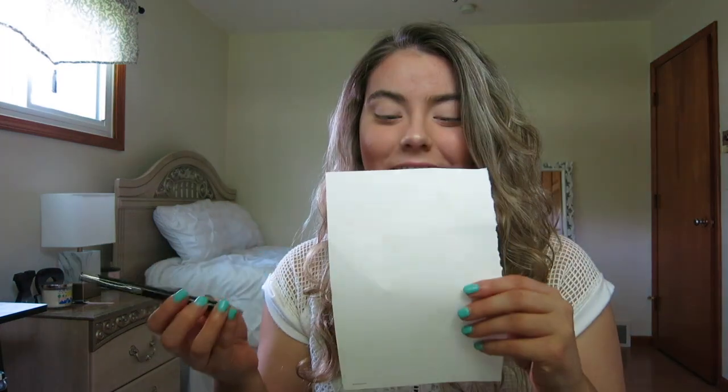So basically the whole premise is that I pick a palette and I count how many shades there are, and then I take a piece of paper and a pen and I write down the numbers, and then I throw those numbers into a hat or a bag, and then I draw the numbers. Let's say we'll draw 3 to 4 numbers, and basically I have to make a look with those colors.